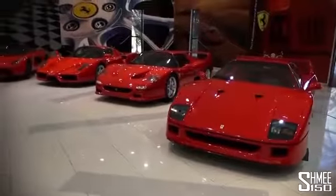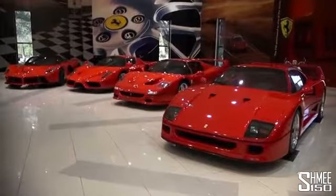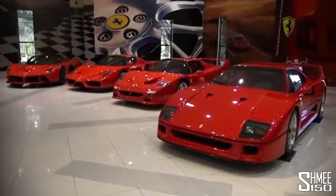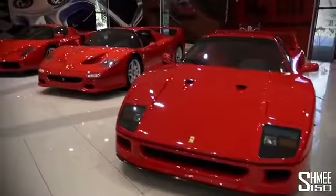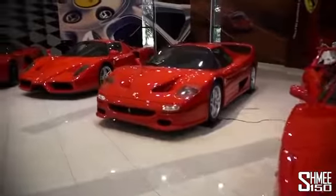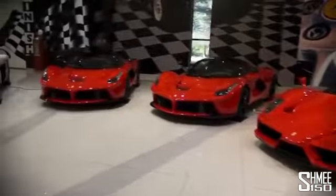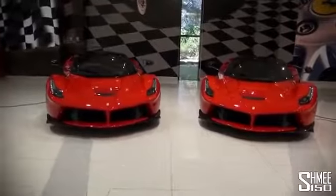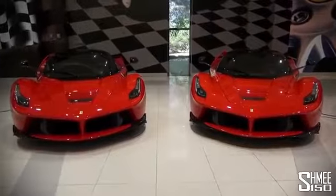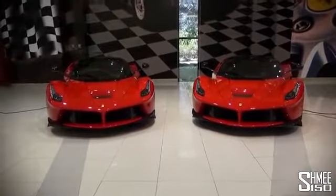Then we get on to the Ferrari hypercars. This set of 4 right here. F40, F50, Enzo, and not 1, but 2 LaFerraris, just because. Pinnacle of Ferraris at this current time.